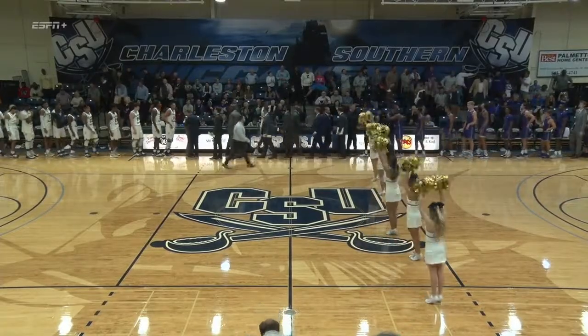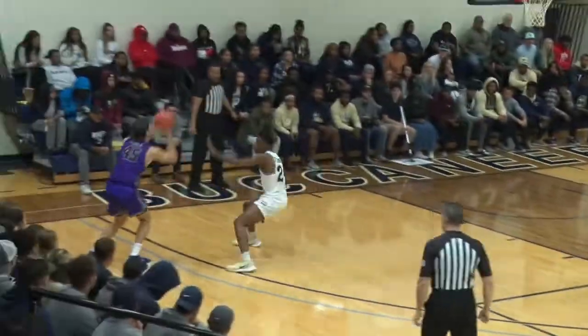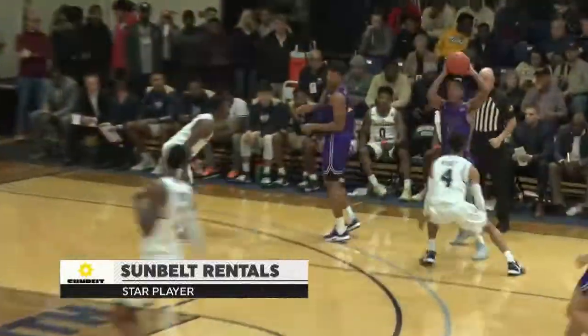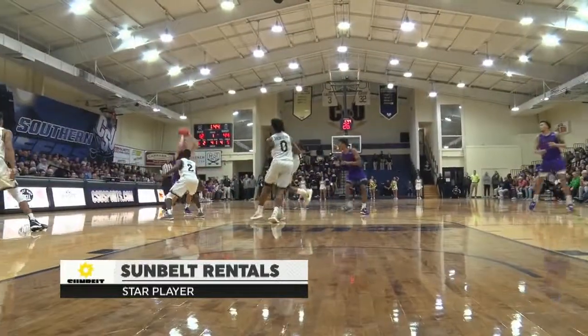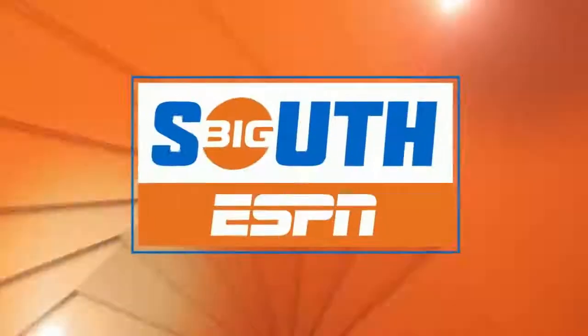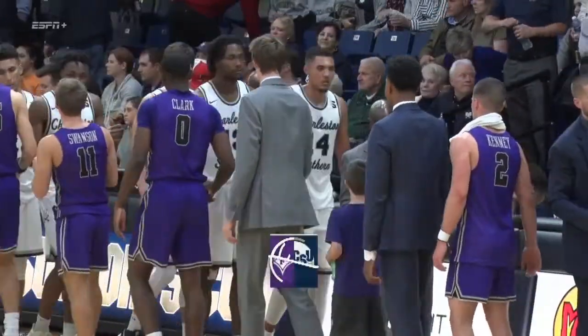Big time win as we've got the Sun Belt Rentals star player, and it is Clay Mounts. 19 points, 6 rebounds, 7 of 11 shooting, 4 of 7 from beyond the arc. Just Clay Mounts was incredible in all facets of the game, whether it was outside, inside, running back door, getting three.